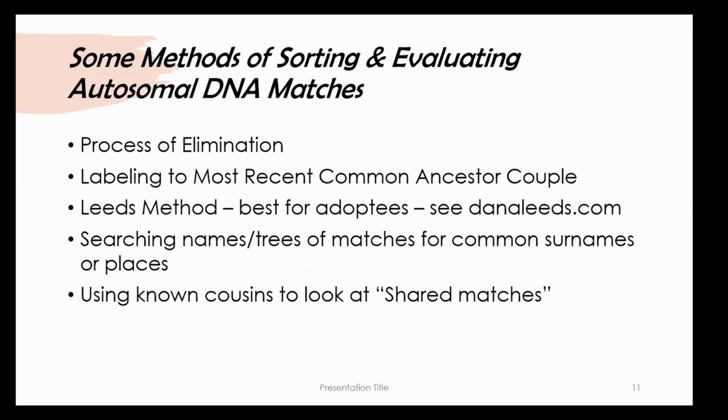This is also on your handout in a great deal of detail. So you can use many different methods of sorting and evaluating your autosomal DNA matches. You can use a process of elimination. You can use labels to the most recent common ancestor couple. You can use the leads method. This is best for adoptees to start with who don't know who their family might be at all. And that is detailed over at Dana Leeds' website, and it's in your handout. It's also right here on the screen, danaleeds.com.